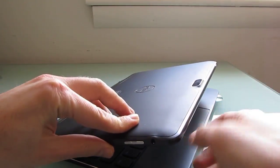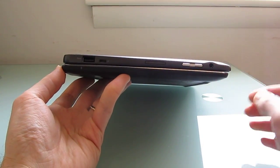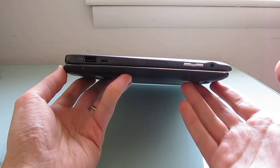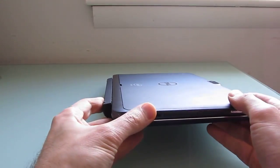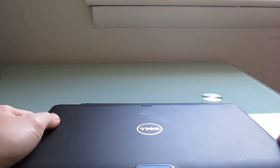So when you put these two together, the whole thing weighs maybe a little over 3 pounds. The tablet's about 1.6 pounds, the keyboard's about 1.7 pounds, and together it's like a thin and light notebook with a full HD display.